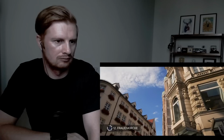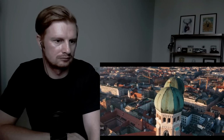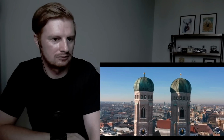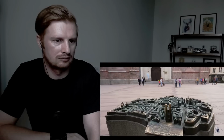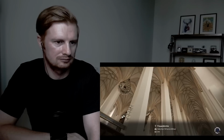This massive 15th century church has huge twin bell towers, a symbol of Munich. The twin towers are such an important landmark that no new building is permitted to exceed their height. One of the bell towers offers the highest vantage point in the old town, and before you ask, yes, it has an elevator. The massive church has a simple, vast interior split by a double row of 22 pillars.